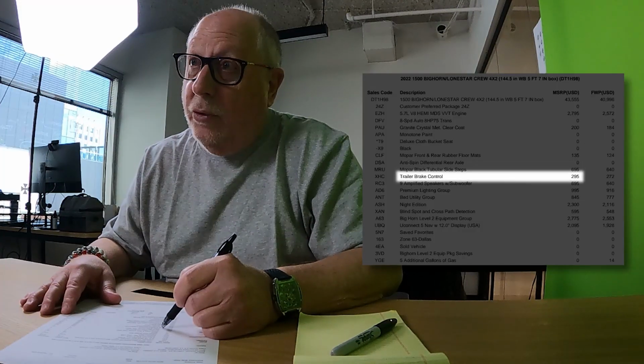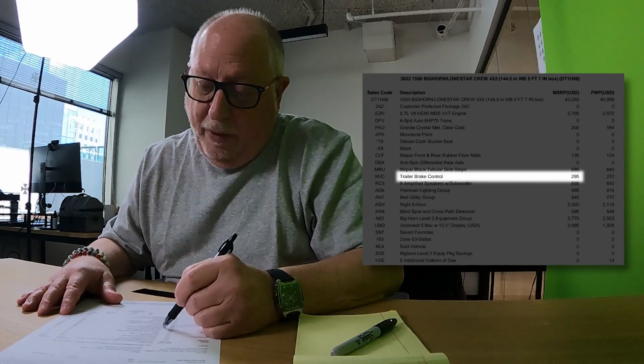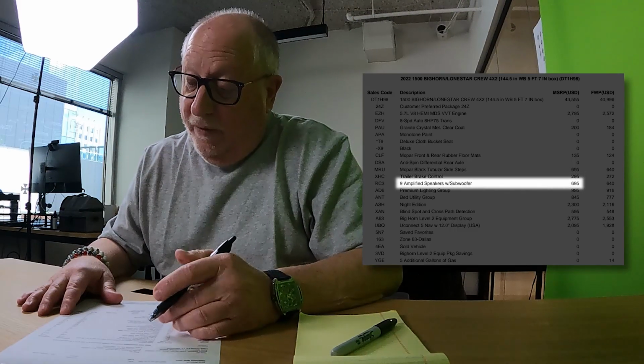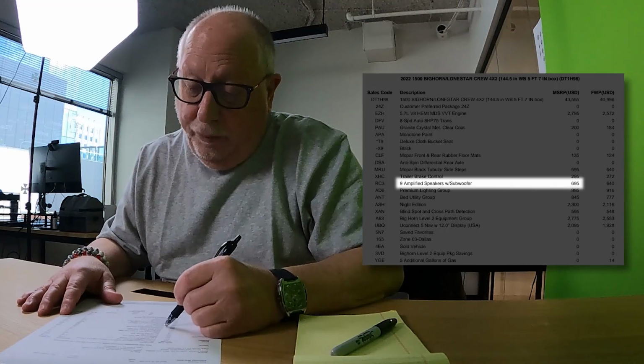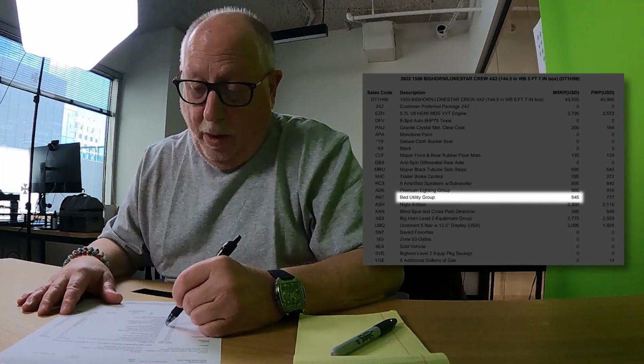The trailer brake control. Boy, you sure you don't want to do a 4x4? I'm sorry. The trailer brake control is $295. The 9 amplified speaker system with a subwoofer system, that's $695. Premium lighting group? Big premium lighting group guy. Yeah. Okay. The bed utility group, you wanted that? Necessary. Okay. Night edition? Batman. I don't blame you, buddy. Maybe you want to go with the black paint instead. I thought this was word association.